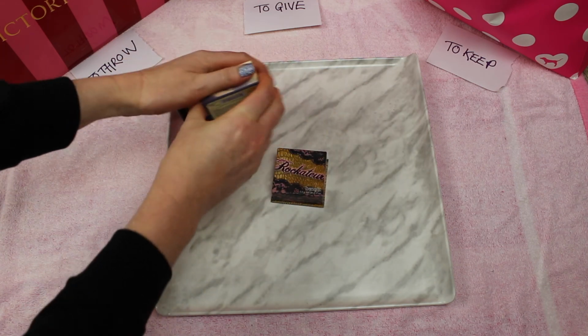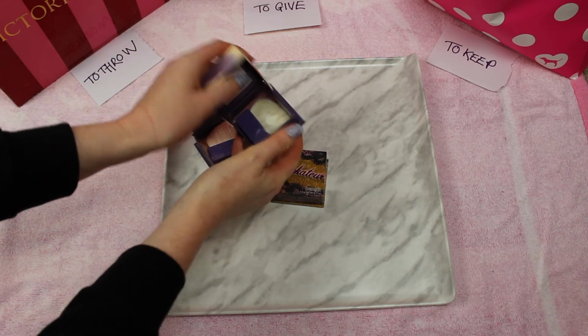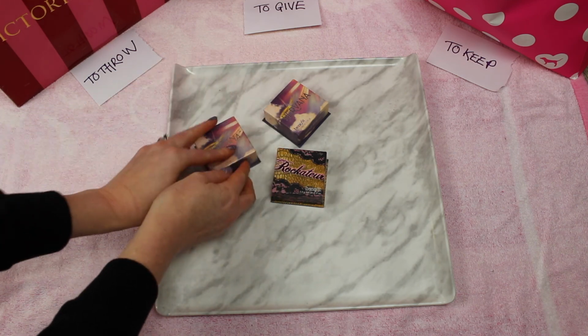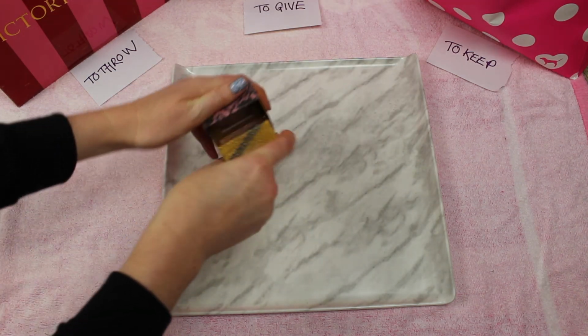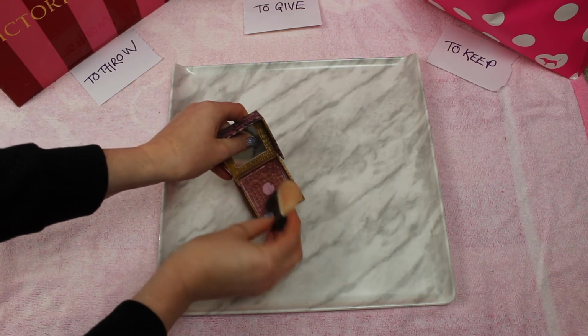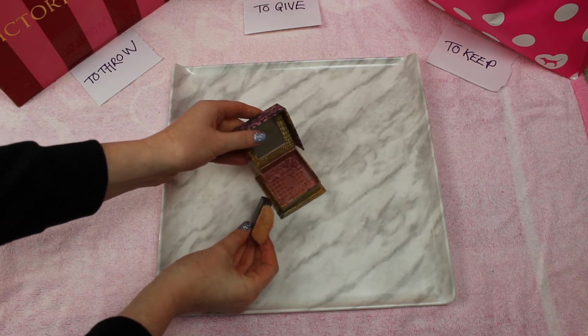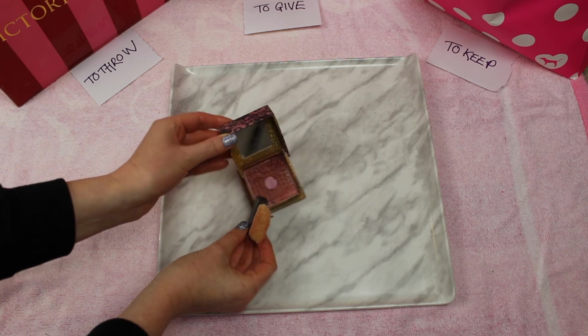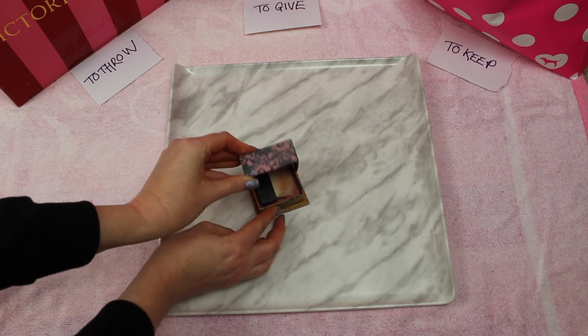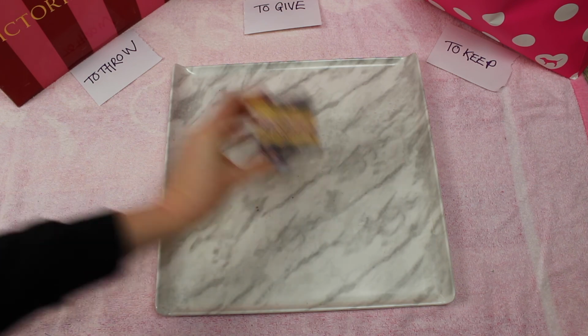I actually have two of these because Ben bought me a new one for Christmas. So I've just got to use up this one. And then the other one is the Rocketeer that I'm just getting to the bottom of. To be honest, I probably could throw this away because it's kind of had it. So maybe I'll bite the bullet and throw it and get a new one.